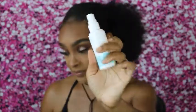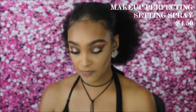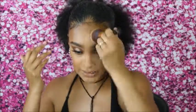That powder's messy. Jesus. What I'm gonna do now is just take some of their makeup setting spray, the Believe Beauty Makeup Perfecting Spray. I'm using that to take away some of that powderiness. I'm also gonna take the foundation brush again and just press over my skin.